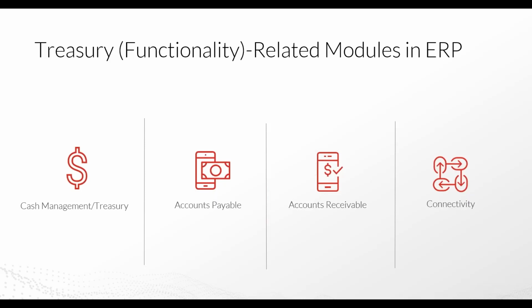In accounts payable, the Treasury Department's banking relationships are integral to ensure secure outgoing payment processing. But more than that, the Treasury Department, as well as other departments, must be sensitive to potential fraud risks in terms of these outgoing payment formats. In accounts receivable, the Treasury Department's banking relationship is relevant in terms of how incoming cash is processed between the bank and the ERP. Saving the best for last is connectivity between your ERP and your banks.